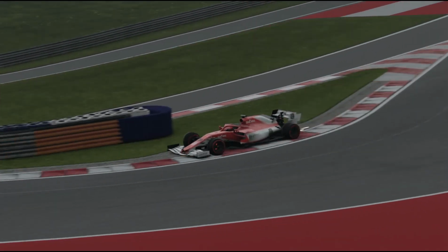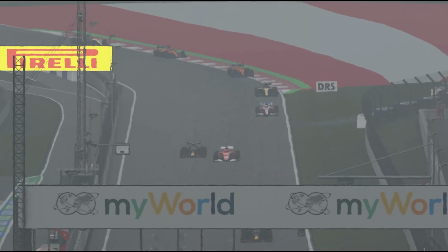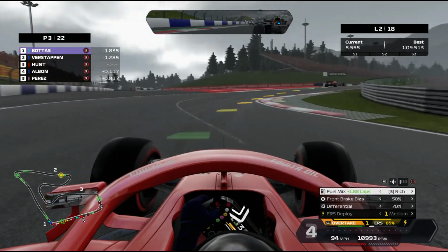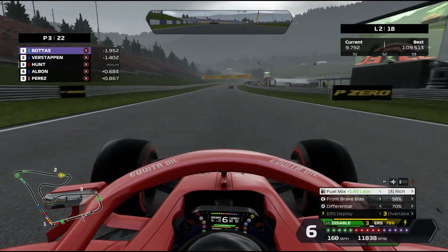James Hunt comes around the final corner now, the sparks are going everywhere. James Hunt takes a little bit of audacious track limits there as Albon once again in the Red Bull tries for a move down the inside, but I think James Hunt is going to have him covered off because he's going to cut off his nose as he goes into turn 1. Yes, he does, and holds on to 3rd place at the moment.